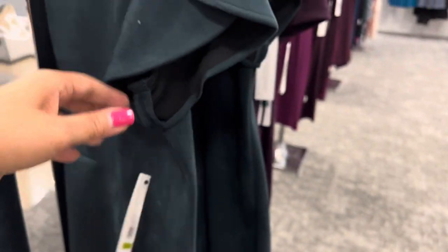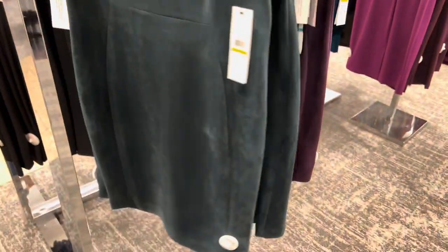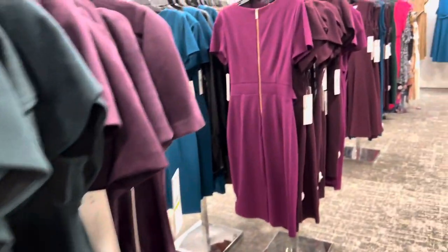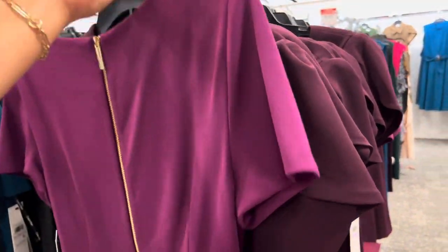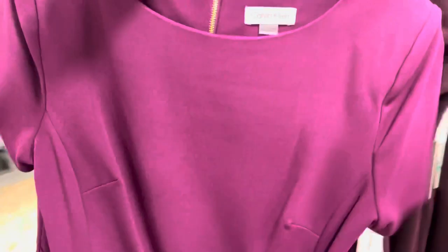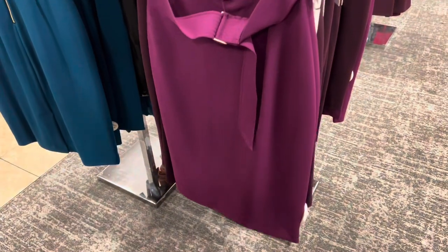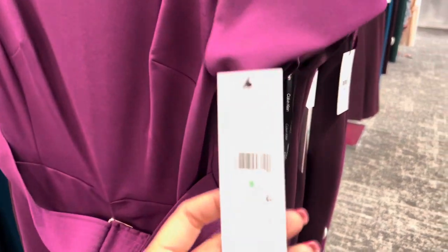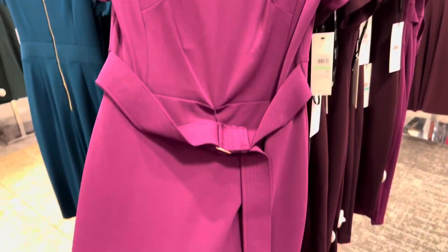This is $129. And this one here, they have elegant gowns. So pretty. This is Dress the Population. Dressed for less.